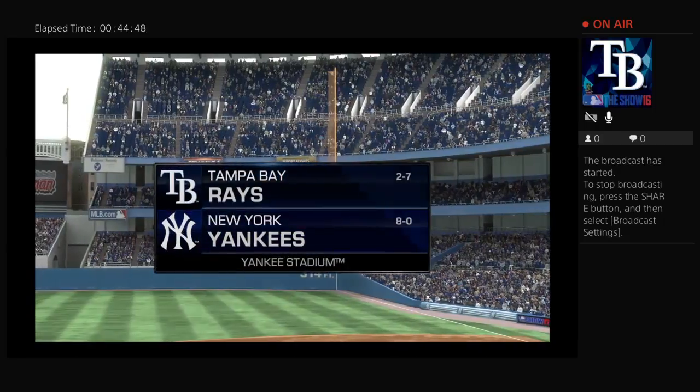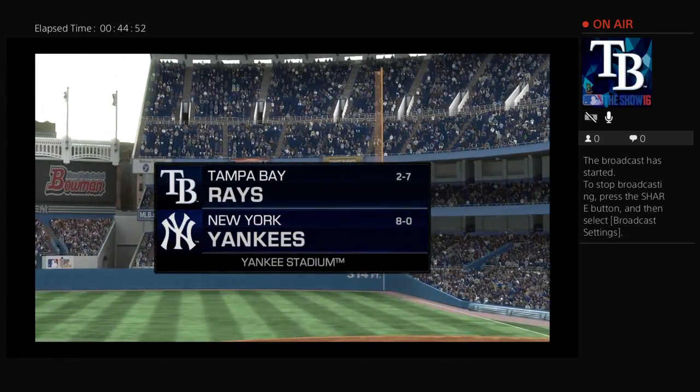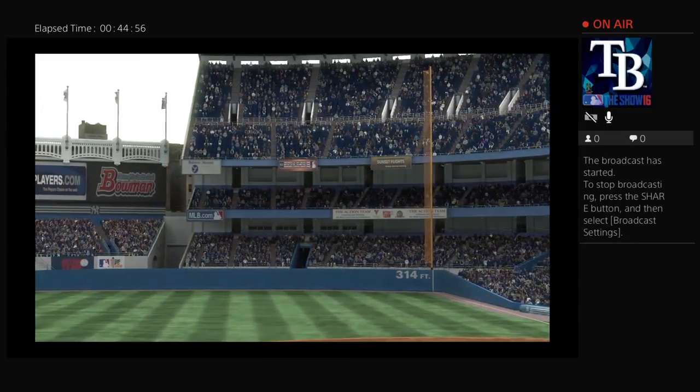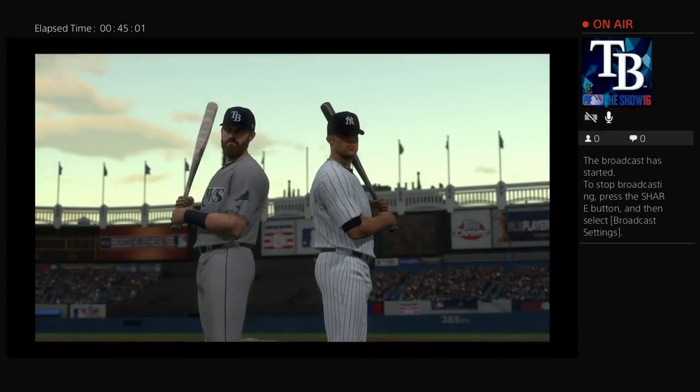MLB Network's coverage of Major League Baseball is on the air. Tonight we wrap up this 3-game series between the Tampa Bay Rays and the New York Yankees. 2 great hitters lead their teams to battle next on MLB Network.